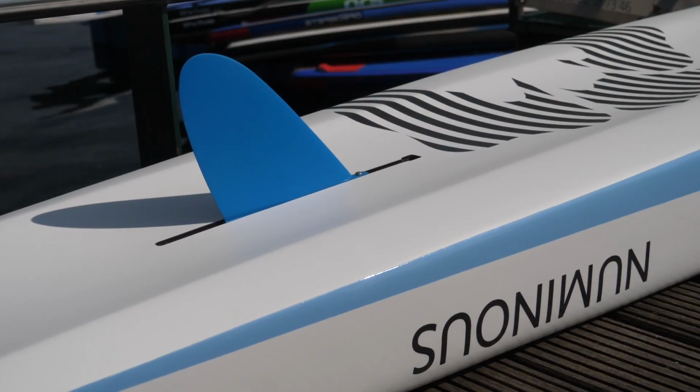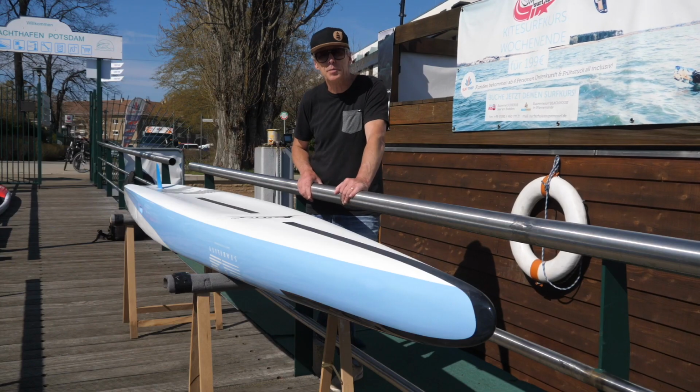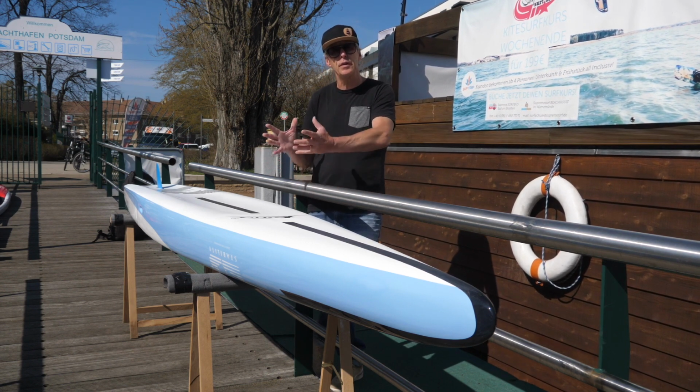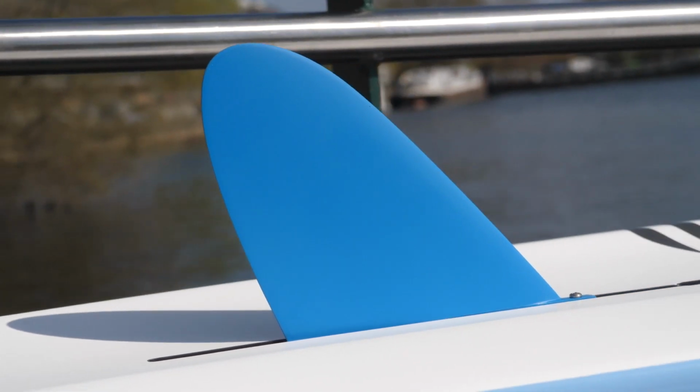The fin is fitted to a long US fin box. Every individual has to find its optimal position of the fin. Fitting the fin more at the front results in a bigger rotational freedom, installing it more at the end of the box leads to more directional stability.